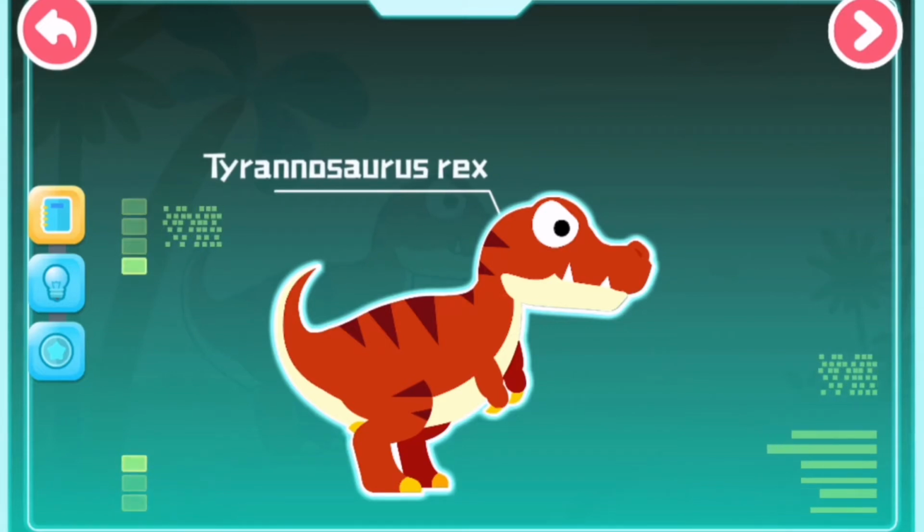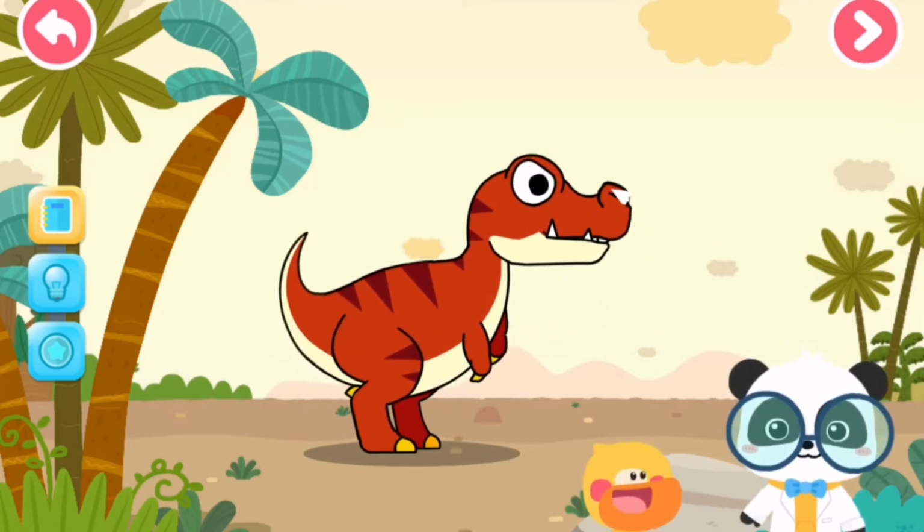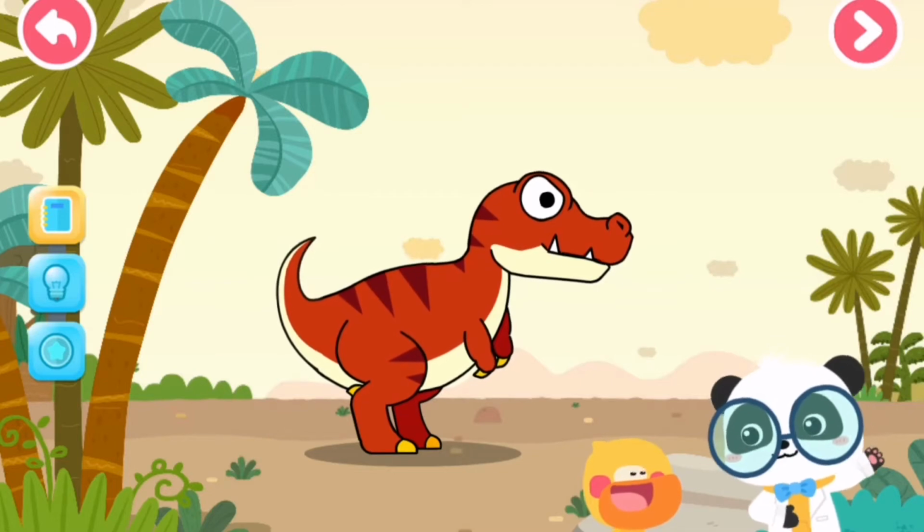Tyrannosaurus Rex existed more than 60 million years ago during the Cretaceous period. It is the overlord of the dinosaurs. It's Tyrannosaurus Rex! Do you know Tyrannosaurus Rex has a special body structure?